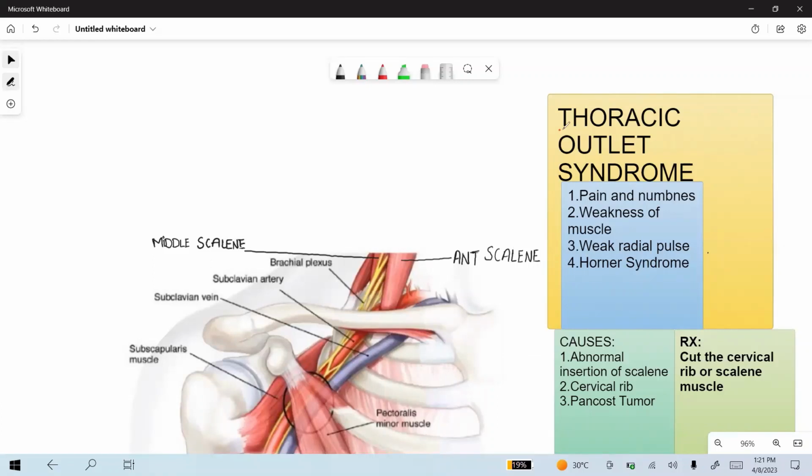Thoracic outlet syndrome is a syndrome that arises from the compression of the neurovascular structures by the clavicle and the first rib. So what happens in thoracic outlet syndrome? The brachial plexus, specifically the lower trunk of the brachial plexus, is present between the anterior scalene muscle and the middle scalene muscle. So when these structures are compressed, what happens?